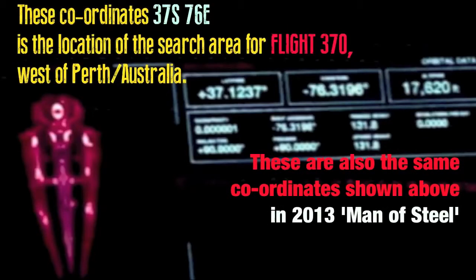The Mahdi has come. Command, the word of the day is Trident. Looks like it's going to impact somewhere in the South Indian Ocean.